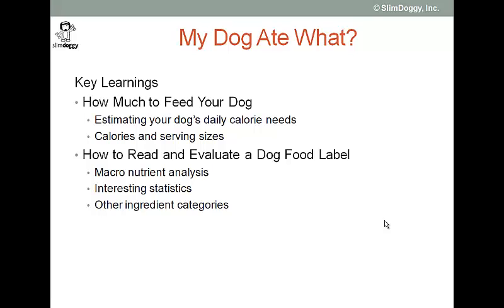The key learnings are really twofold, or at least in two broad categories. The first one is around how much to feed your dog. We're going to give you some idea about how you might estimate your dog's daily calorie needs, and we'll point you to some tools that you could use to help you get there. And then secondly is mapping that estimation of daily calorie burn into proper serving sizes so that you're feeding your dog the correct amount given the brand of food that you use.